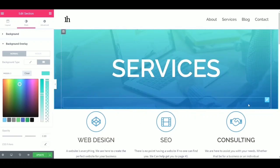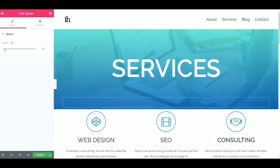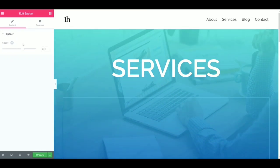You can also, if you click this one here, I've put a spacer in. So just say you wanted to make this much bigger or a lot smaller.